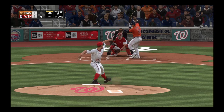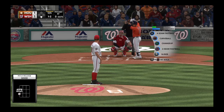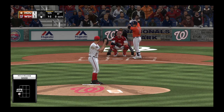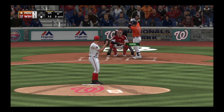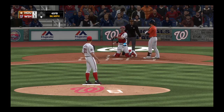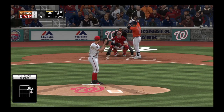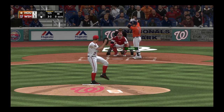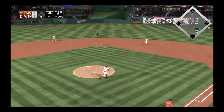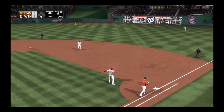The 1-1 pitch. He's in there for strike number 2. Count is 1 and 2. 2-2. Hit weakly back to the mound. And the 5th inning will start with a ground out, 1 away.